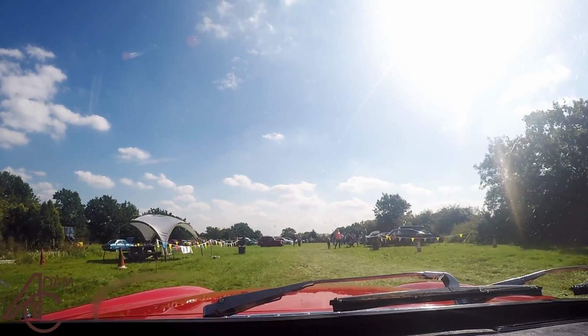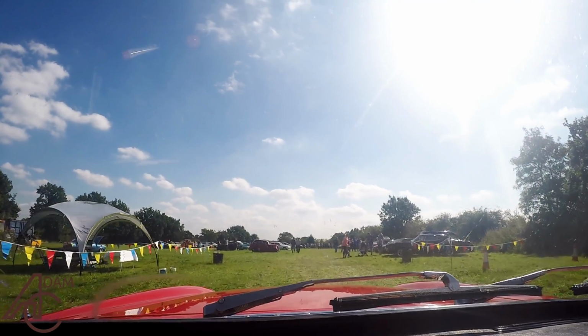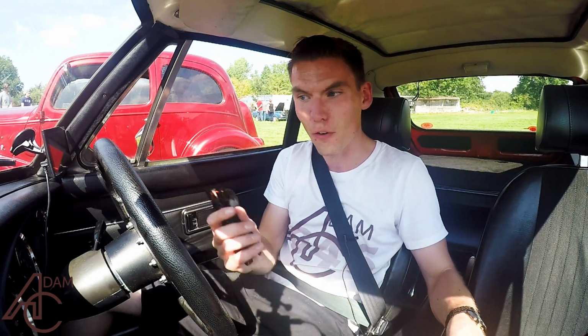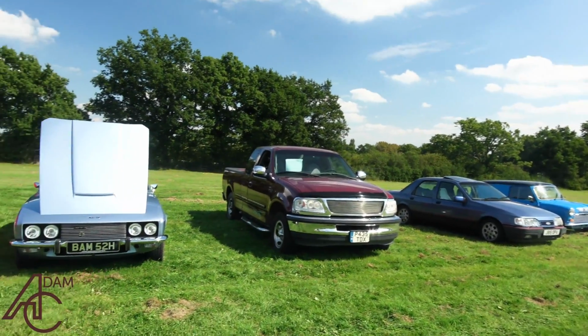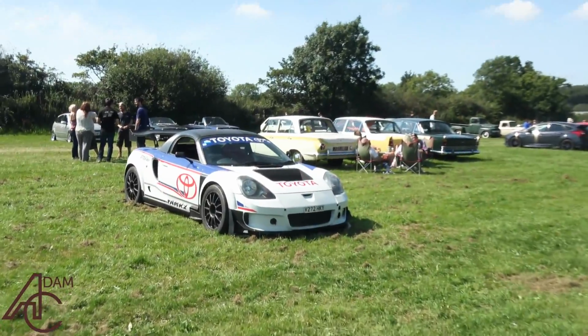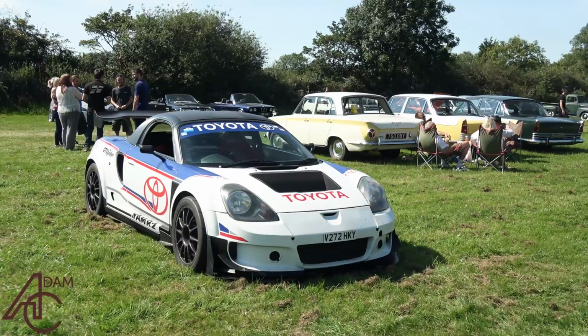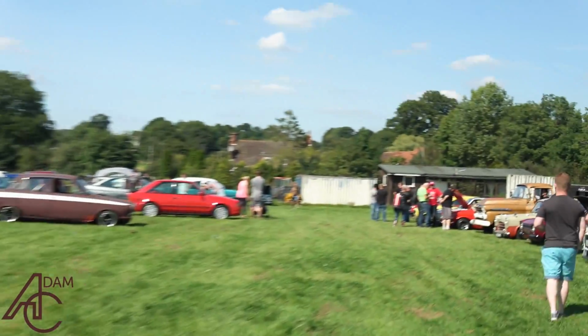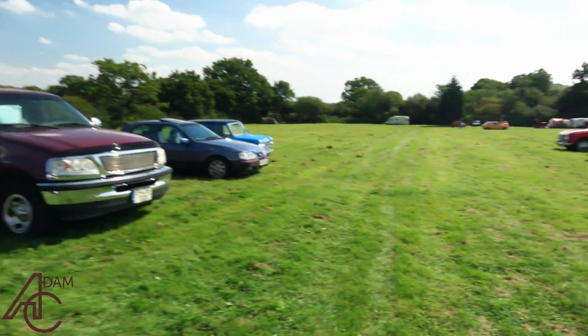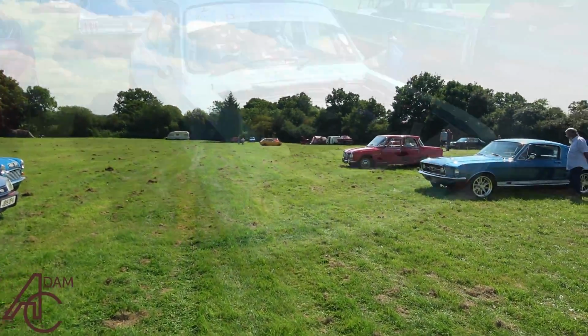Alright, so still quite a few cars left, lots of Escorts. Don't know where to park though. So I think I'll have a quick look around, then on to the fourth car show of the day. So you'll notice that this meet mainly consists of Fords. However, there's this rather unique racing looking MR2 here as well. But yeah, loads of Fords, there's a few classic Escorts there. There's an R33 here, it's quite cool. But it seems like this field was pretty packed earlier.